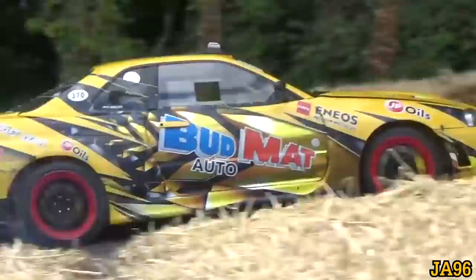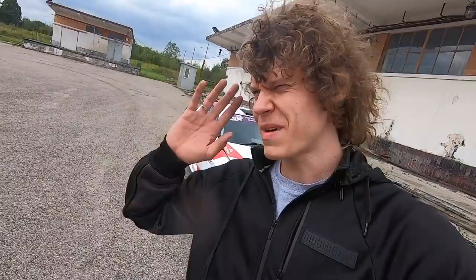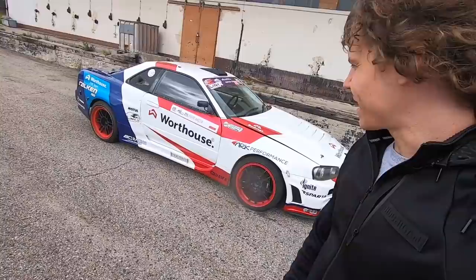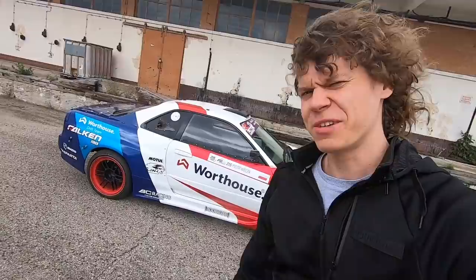Goodwood was also a great memory. I remember that I managed to do a really good pass, full throttle on the main straight. Yeah, and the next one, an excellent story. Also, this was all taking place in the cabin of this machine. So yeah, that was me being foolish again.